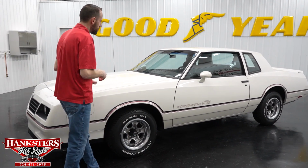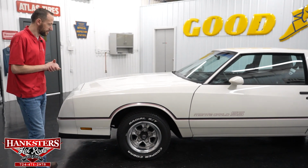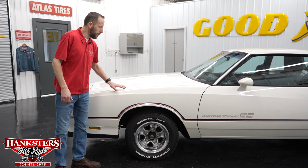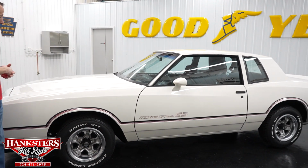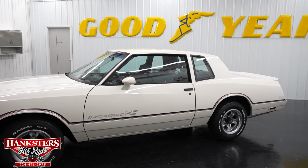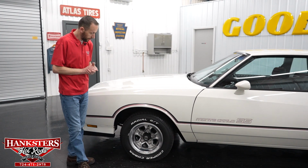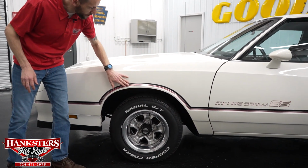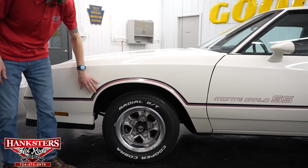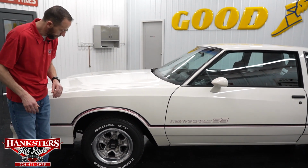And what we have here is this beautiful 1985 Chevrolet Monte Carlo SS. First thing you notice is the paint. It is in a beautiful white. It is the correct color that it had come in new. And the paint on the car, the whole way around, is really shiny, really bright, really looks good. Also, you'll see here the pinstriping, the decals and stripes the whole way around the car. That's all factory for this car. And then we'll get to the decals on the doors in one moment.